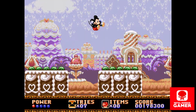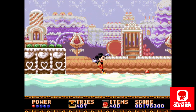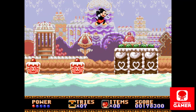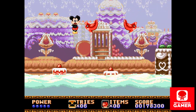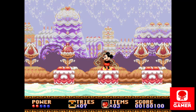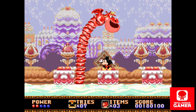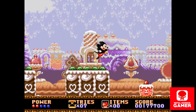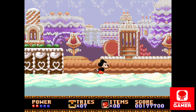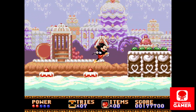Music, on the other hand, is mostly generic throughout. There are some decent tracks, but nothing here really ever stood out for me, except the boss battle music. That track is great. I personally don't like the music in Candyland. It's way too repetitive, and it just sounds more like noise.